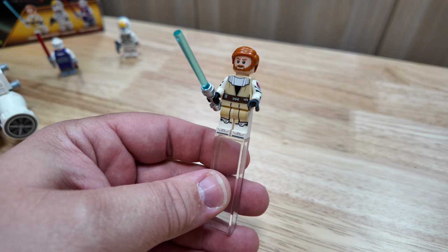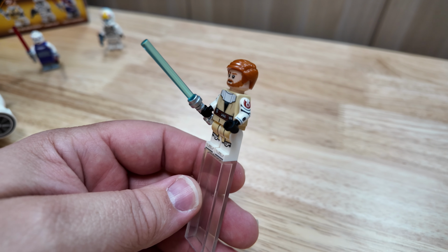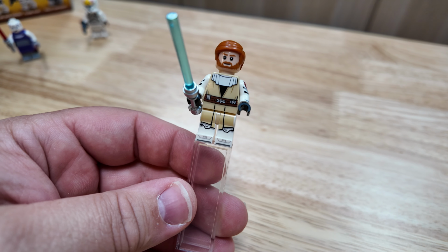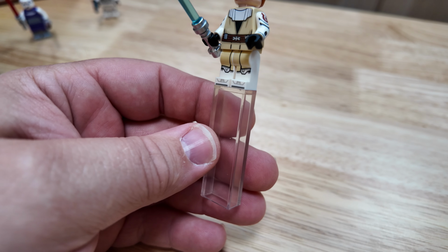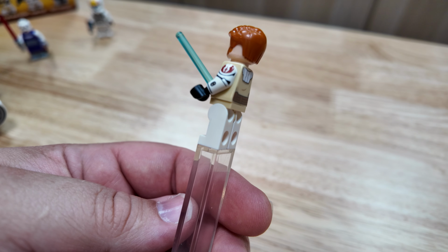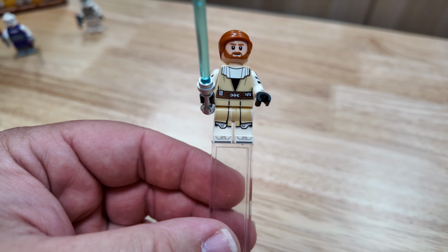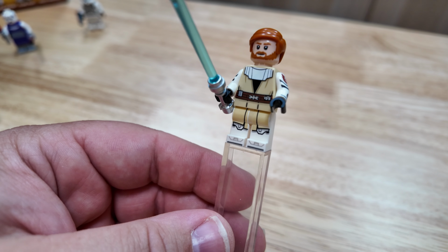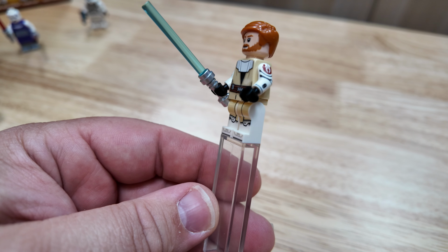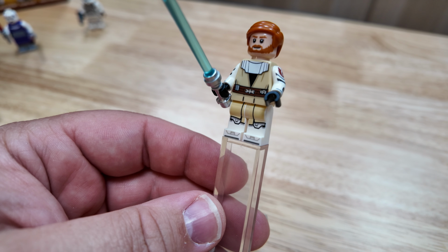Next up is General Obi-Wan Kenobi. And this is going to be in the Clone Wars era, which is really nice to see a minifigure from that era. He does have front torso printing as well as front leg printing. His main torso is this tan color, where his legs are that white color, with the connecting part being tan to match the torso. So when you look at the print, the print of the white on his torso is the print, and the tan print on his legs is the print. It's kind of inverted. Overall, really nice look of his body.